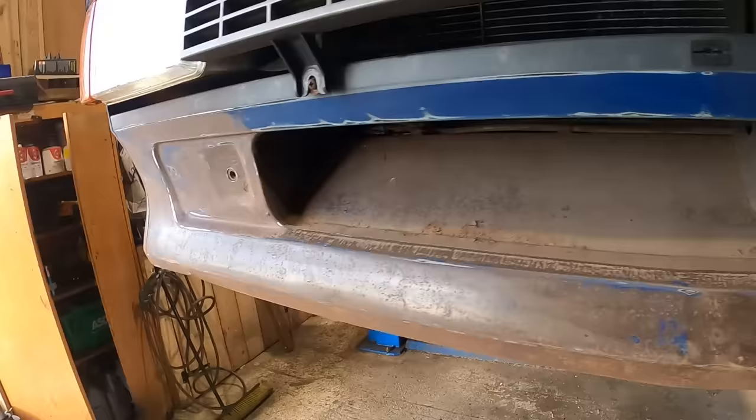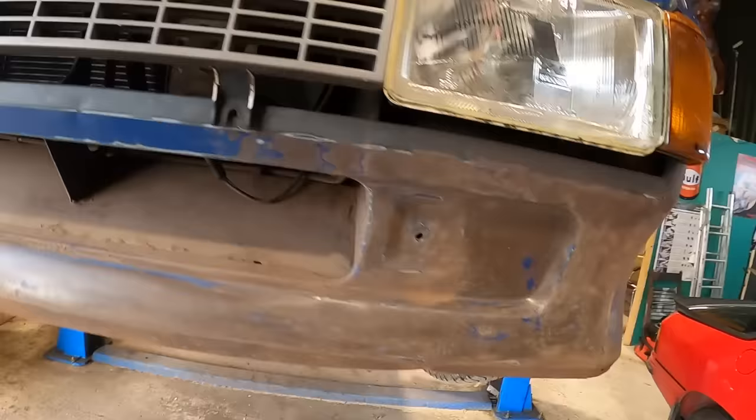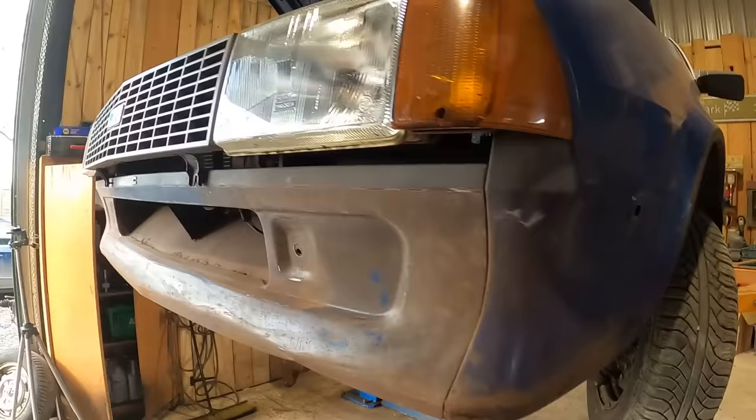Now you can really see where he's brushed this on, which is fantastic, isn't it? But anyway, that's that sort of semi prepped. Just going to pull the grill off again just so I can get into these bits there, just those screws at the top, and then I'll just start working my way around. Nice.